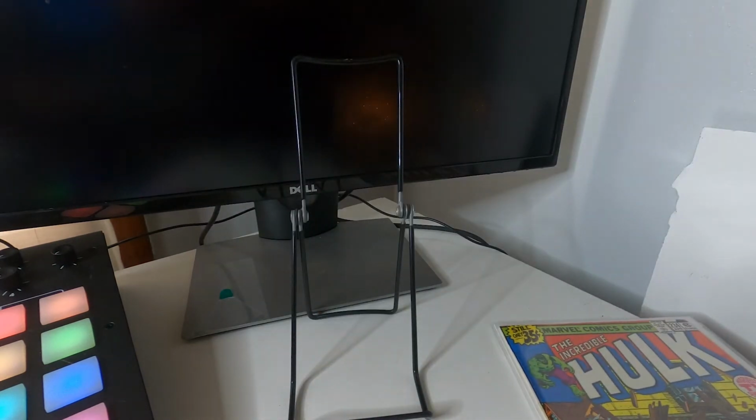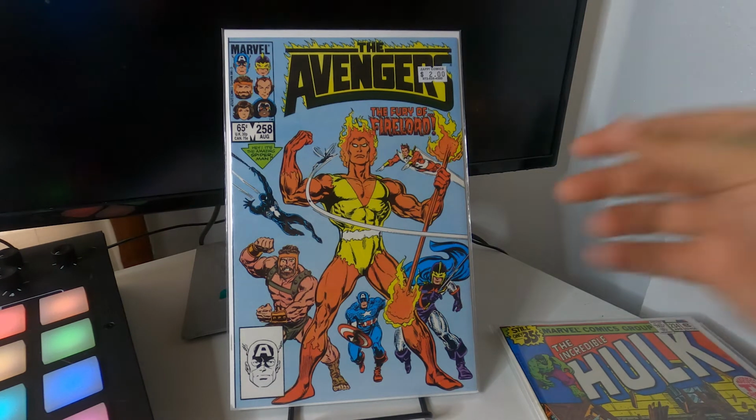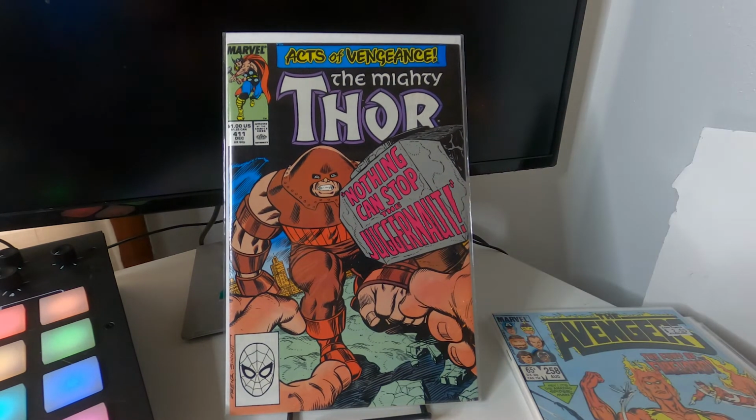Next book I picked up was Avengers 258. It's cheap, just filling in some gaps. I picked up as well Thor 411. This is just such an iconic cover, such a dope cover. And this is also the first cameo appearance of the New Warriors. Again, this was during the Zap Comics annual sale, and it was around $20. I ended up paying $10 for it, and no regrets.